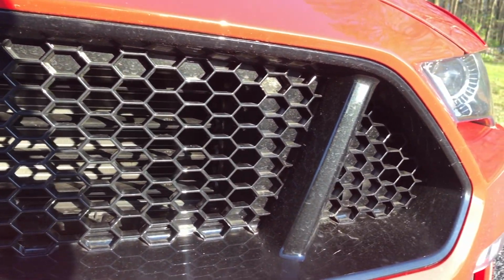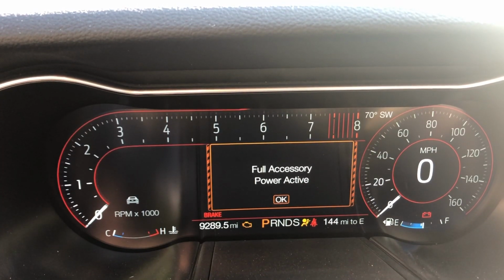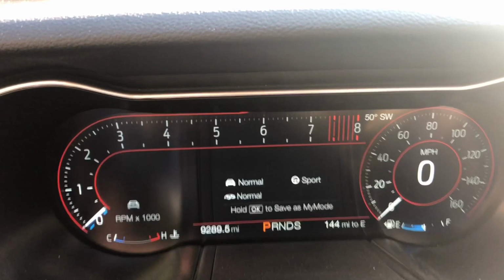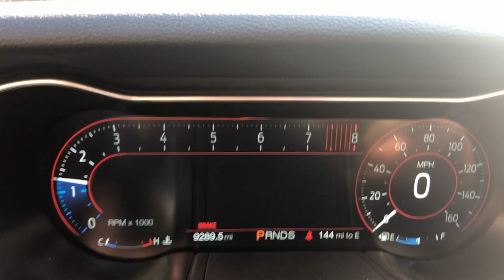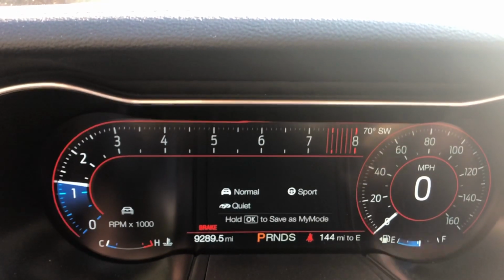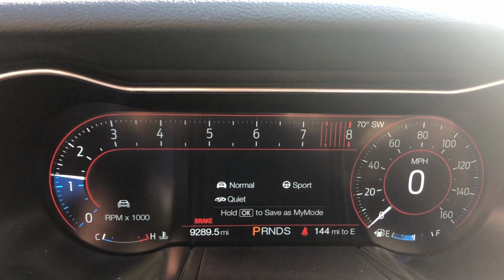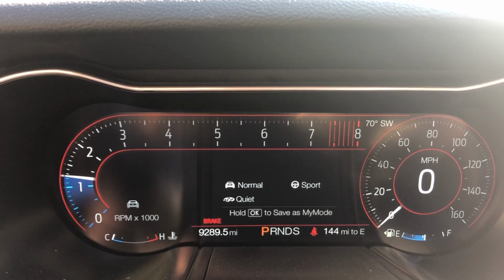Now in this next clip, I will be starting the car in normal mode. It's a cold start, and I'll switch it up to quiet mode right away so you can see the difference. You notice an immediate difference when you put it into quiet mode. It's just remarkable to me.